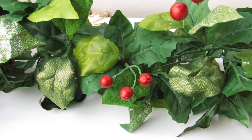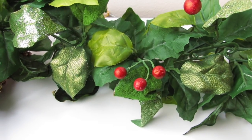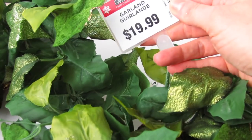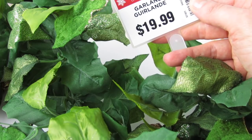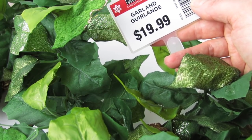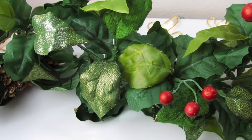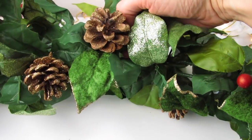I am going to be finding glitter all over the place for a long time, you guys, because guess what? I have 2 garlands in my bag. These are from Ashland. They're 6 feet garland, and they retailed for $19.99 each, and they have the holly, and they have the glittered pine cones.